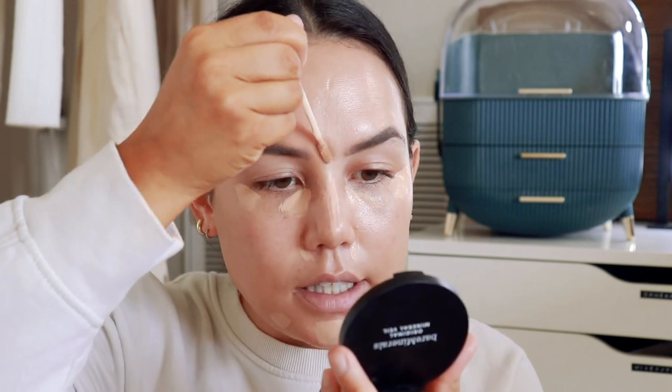And one thing I have found with this concealer is to get the most coverage out of it, if you're really needing a lot of coverage, let it sit on your skin for a little bit, you know, 30 seconds or so, and let it kind of dry down. And this goes across the board with a lot of different concealers. But if you let it dry down a little bit, you get a lot more coverage than if you were to just go in and blend it out immediately.